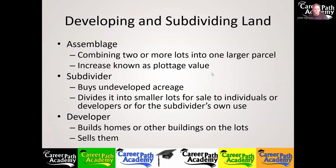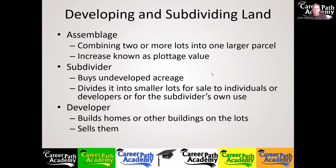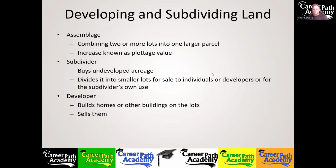All right, so what is assemblage? When you combine two or more smaller lots together to make a larger lot, that is known as assemblage. And the increase in value is known as plottage value.